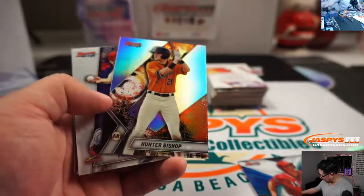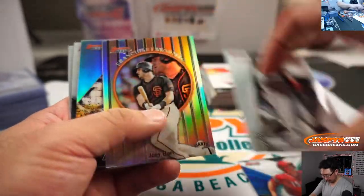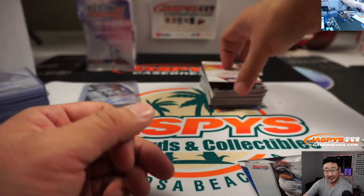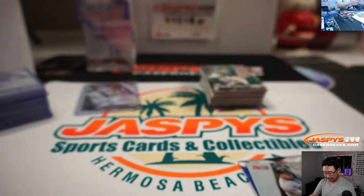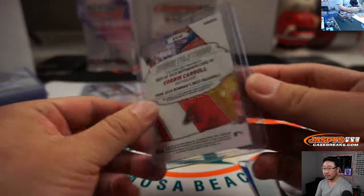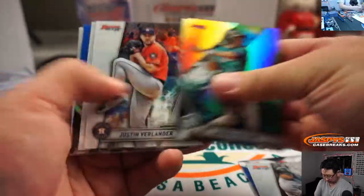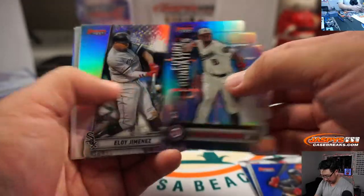Hunter Greene die cut. Save the Eloy Jimenez rookie card. Right, he did, right? Yeah, USD, yeah. That's what Sean is confirming. Corbin Carroll, Tyler and the Diamondbacks. Christian Pache to 150 for the Braves.